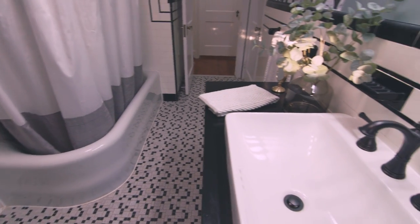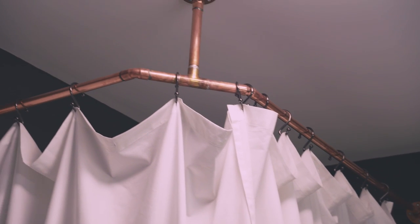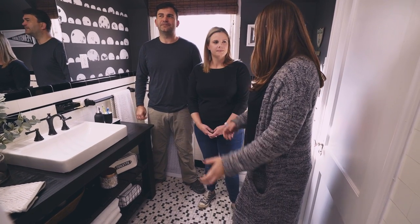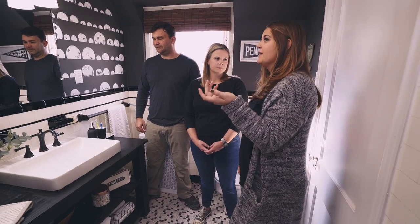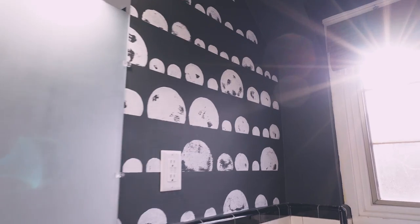I think we did a really good job combining a kid-friendly space that will grow with your boys, but also a space that's sophisticated and you'd be comfortable having guests in here when they're staying with you as well. Absolutely. The black and white gives it a sophistication, and then, I mean, panda bears and bubbles. Does it get any cuter than that? What do you think the kids are gonna think about it? I think they'll like it. All right, so why don't you guys get the boys?